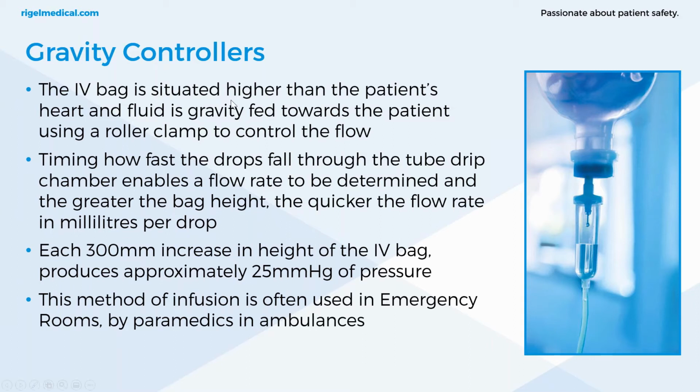So the IV bag for gravity controllers is situated higher than the patient's heart. This contains a drip chamber, and the gravity feeds the fluid towards the patient using a roller clamp to control the flow. Timing how fast the drops fall through the tube drip chamber enables a flow rate to be determined, and the greater the bag height, the quicker the flow rate in millilitres per drop. So each 300 millimeter increase in height of the IV bag produces approximately 25 millimeters of mercury of pressure.